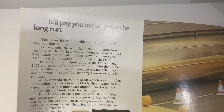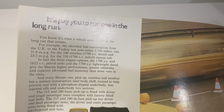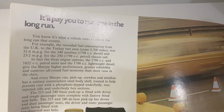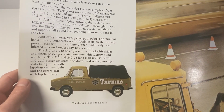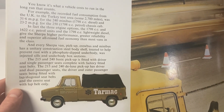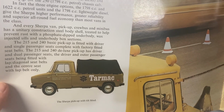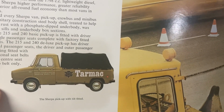So this section speaks about their test into Turkey, 2,700 miles. For the diesel, 31.6 miles to the gallon was averaged, and for the 1.8 petrol, 23.2 miles per gallon was averaged. So the steel body shell was treated to prevent rust with a phosphate dipped underbody, wax injected seals, and underbody box sections. So Leyland were obviously aware of corrosion issues at that time period and tried to take some measures to overcome that. You can see it's got a little canopy over the load bed.